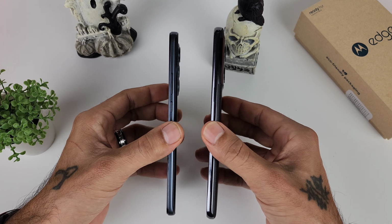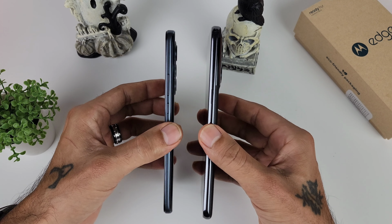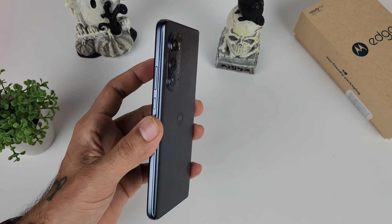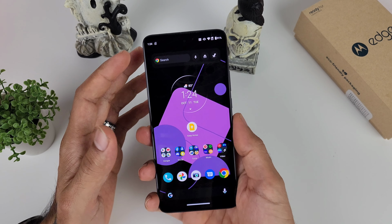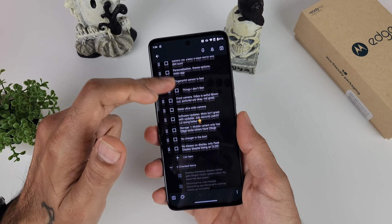Here it is compared to the OnePlus 10T, and it just looks so much thinner, and it's so much lighter than any other phone that I got. And that is a nice refreshing touch that Motorola did. This phone feels good in the hand. It's not too big, it's not too small. I think for my hands it's actually quite perfect, and I definitely like the design.